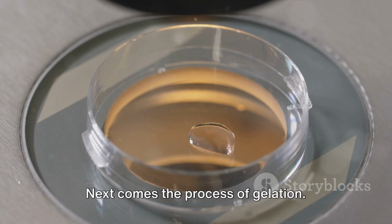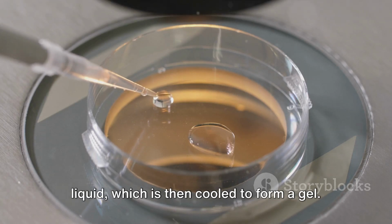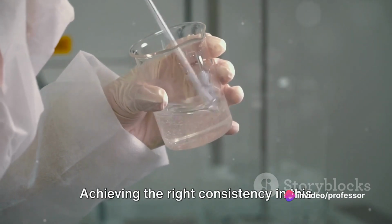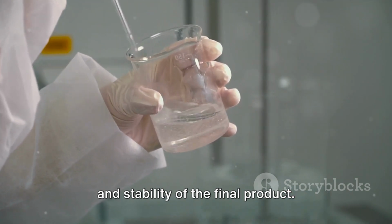Next comes the process of gelation. The mixture is heated until it forms a liquid, which is then cooled to form a gel. This gel is the basis for our capsule shell. Achieving the right consistency in this stage is vital, as it affects the strength and stability of the final product.